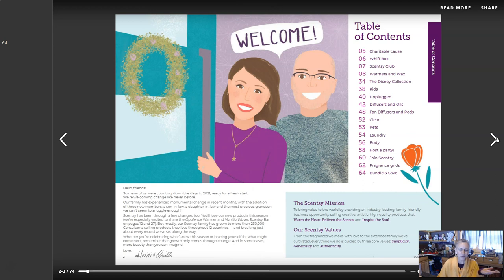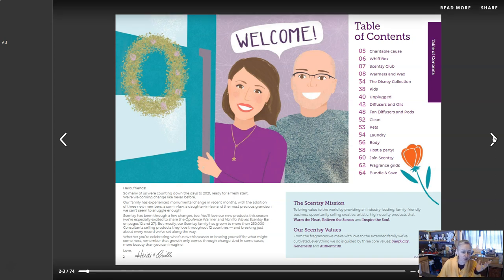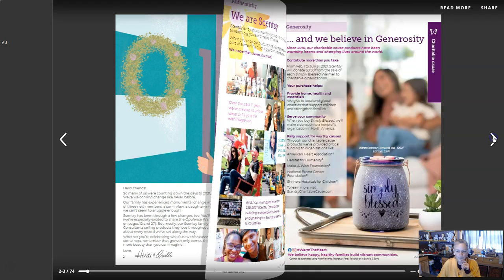All right, so as always, we get our little hello from Heidi and Orville, our CEO and president, and our owners, I should say. And it's always super fun to see their little faces. This time they're in cartoon, which is even more fun.